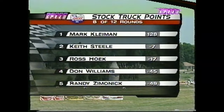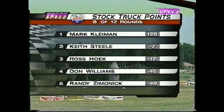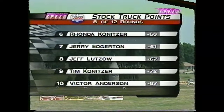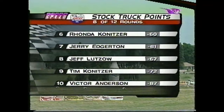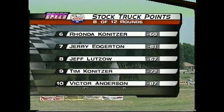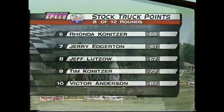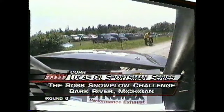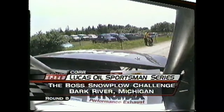After 8 of 12 rounds in the CORR Lucas Oil Sportsman Series in Stock Truck, there's Kleiman up by 7 over Steele. That was a big, big swing, and very important for Kleiman, and Steele has to be a bit crushed here. Here's 6 through 10. And those are the points in Stock Truck. We're about ready to fire it up for Sportsman 2. We'll go on board with Mike Oberg. Don't go anywhere.